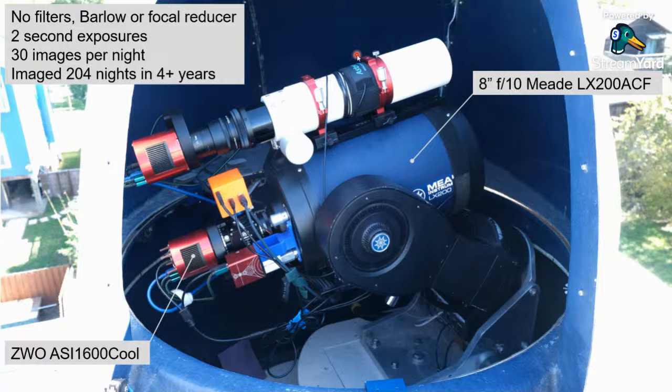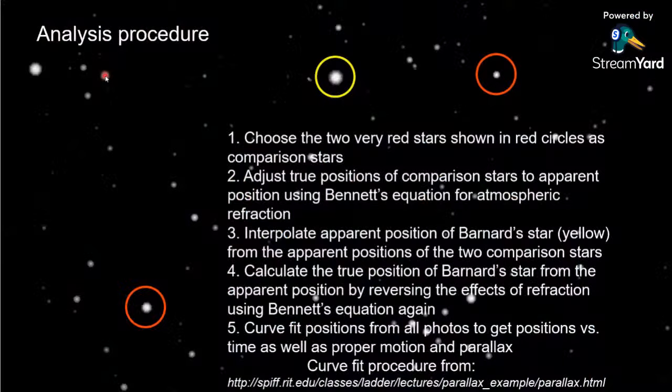I generally take 30 images per night, one right after another, and I stack those to get my noise down a bit, so that gives me the equivalent of about a 1-minute exposure. And I've been doing this for a little over 4 years, on 204 nights, so I've got a whole lot of pictures of Barnard's star that I can try to measure. And what do you do with those pictures?